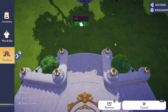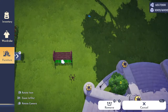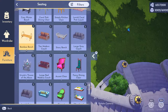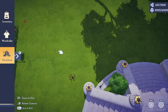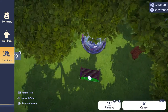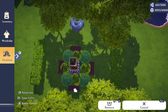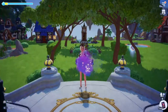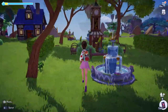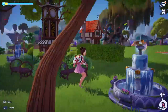Okay, there's my bench. It looks so dark. Do you guys notice that? Like, here it looks like this light color, and then, oops, when you put it down, it's like a dark color, and I don't understand if that's a glitch. Did they mean for that to happen? I mean, the dark actually does look good, but when you go to make it, you think that it's a light colored.